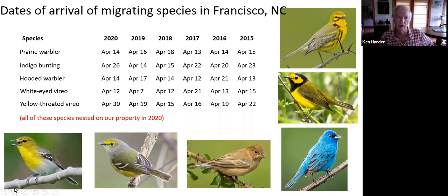Indigo bunting is a bird that we see out in the open areas. There's the male and female, a photo of the male and female shown there. And these tend to arrive maybe the third week in April.